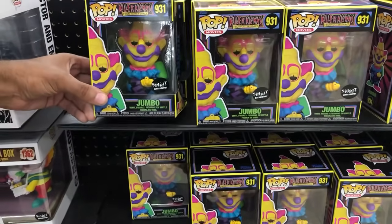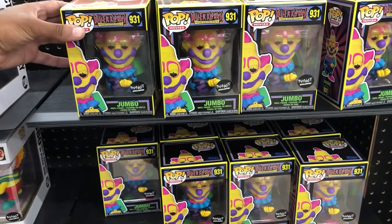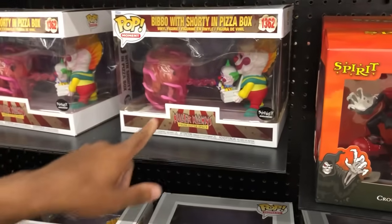Some new stuff for sure. I didn't even realize this. They have this guy right here. They have Jumbo, which is a Killer Clowns from Outer Space exclusive. We have this one, Victor and Emily. They have a bunch of Killer Clowns from Outer Space Funko Pops. This one I've never seen.